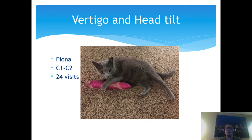In most cases where we see vertigo, you're going to see visits up to about 24. It is a very complicated case, and it does take time to correct it. And the longer that animal has had the problem, the harder it is to correct.